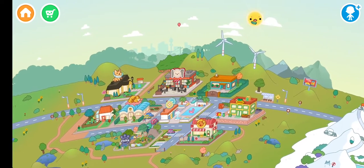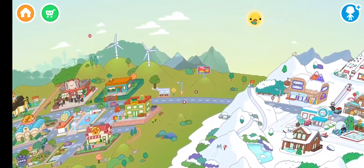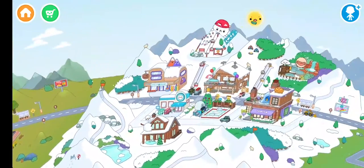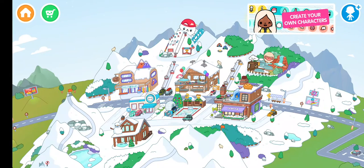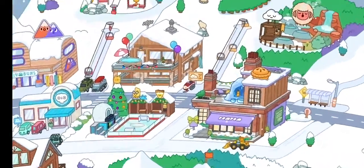I'll show you the case that's in the snowy biome. This is the surprise. Ta-da! There's a new location in the winter place, and it looks like there's a mall there. Look again. Yes, okay.